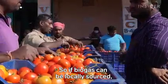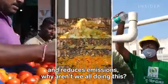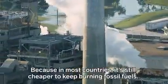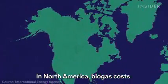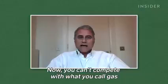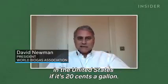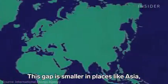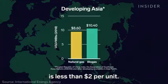So if biogas can be locally sourced, cuts down on solid waste, and reduces emissions, why aren't we all doing this? Because in most countries, it's still cheaper to keep burning fossil fuels. In North America, biogas costs nearly 5 times more than natural gas. Now, you can't compete with what you call gas in the United States if it's 20 cents a gallon. This gap is smaller in places like Asia, where the difference in price is less than $2 per unit.